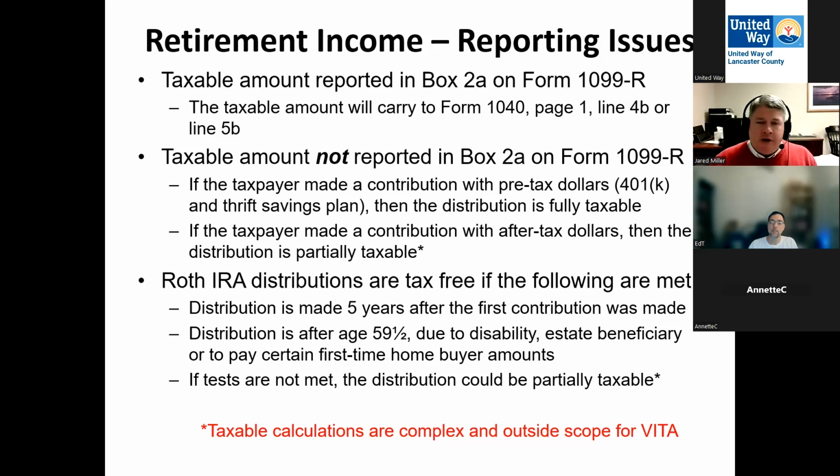Generally, their look will be completely blank because they have no idea what you're talking about, which is good, because most employer plans are not generally allowing you to make what we call an after-tax dollar contribution. Most of those are going to be done with salary deferral. Money's coming in from the employer, earnings on the account, so the entire account should generally be taxable.